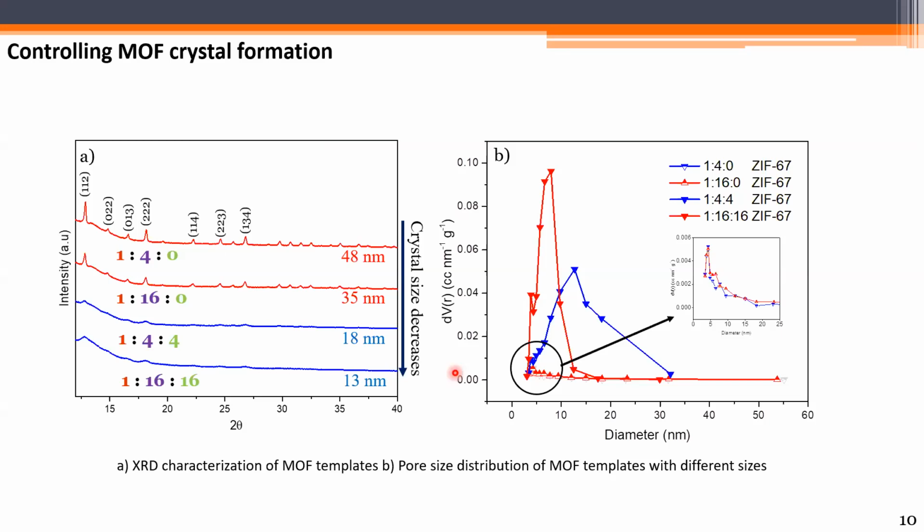We further characterized these MOF structures to see how they change. As you can see here, the XRD also confirms that the smaller MOF particles, which are made from higher ligand ratios with incorporation of the modulating ligand, have smaller crystal size, and they tend to show higher porosity on panel B, which is based on the nitrogen adsorption-desorption tests that we performed.